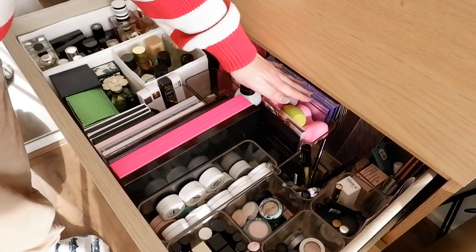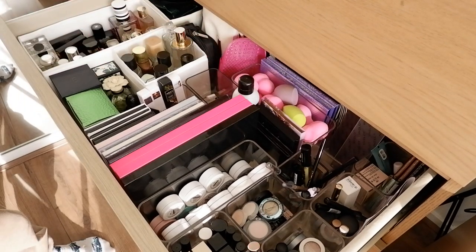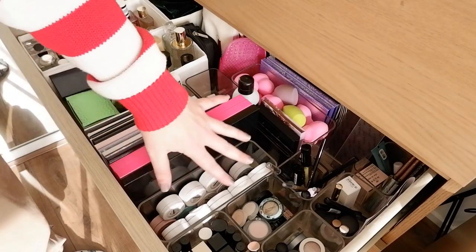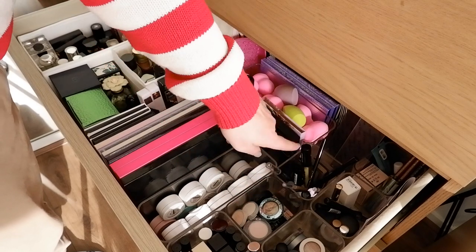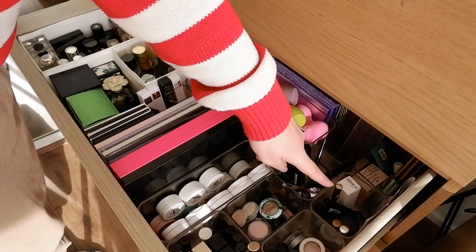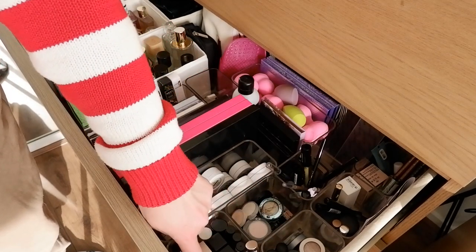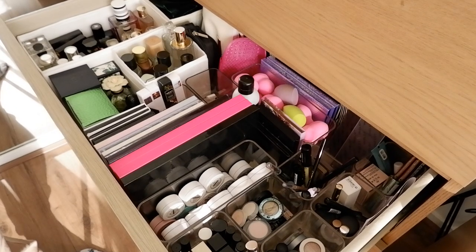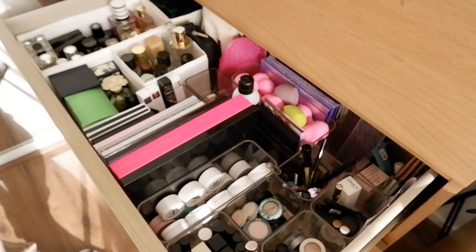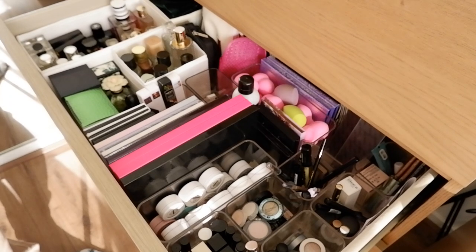There are empty palettes right here in the back. I'm not sure if you can see that, but some of those are quite big and they can only be stored at the end of the drawer like that. Then I have all of my cream shadows here, my liquid shadows, my single pans, my eyebrow stuff, my eyeliners, my pigments and things like that, and then mascaras and primers are in here, and then we have lip balms because those need to go somewhere, and I don't reach for lip balm all the time, so those need a place to stay.